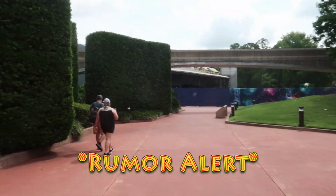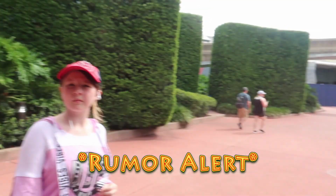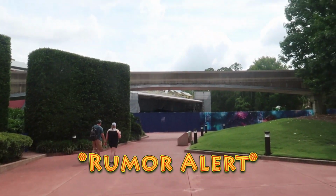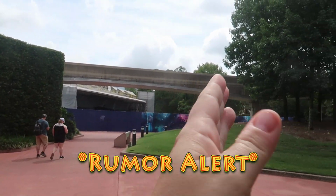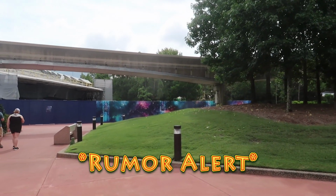And that other little section, that's Nanu's Break. So Nanu's Break and Colortopia close on September 8th. Sad to see this generation, this era of Epcot going away. And this is probably about where the new path will spit you out to head to Guardians of the Galaxy. And I believe the old festival building will become the new Disney Play.